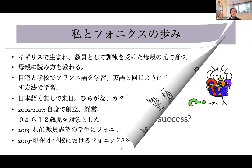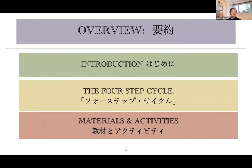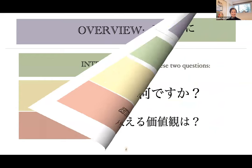So basically today I'm answering four questions. Why do we teach phonics and which approach is best? And then I will look at materials with activities, of course, and how we set up our students for success. Okay, so I'm going to answer these four questions, but not in that order. So in my introduction, we're going to look at what is phonics and why we teach it and go from there. All right, are you ready?